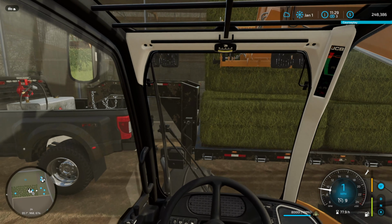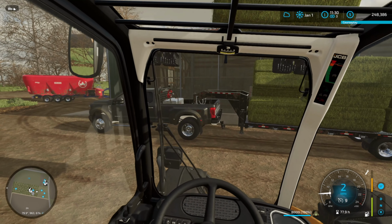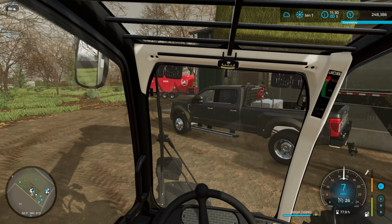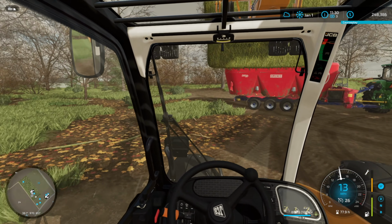I just need to see, oh no. Well, that's the first accident on the new barn. We've already knocked hay bales onto the mesh. Well, that's something to fix later on. Right, we'll get this done.